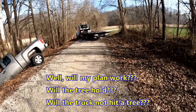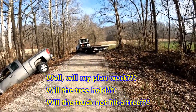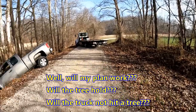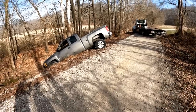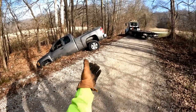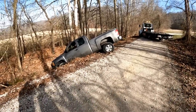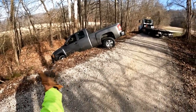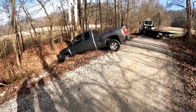Seen that break too, have you? I have. It's a nasty little picture when it comes off. I'm worried about the tree holding up. We're going. We're moving. Well, that's what I wanted. I wanted that back end to come away from that tree and then bring it straight up out of there. There we go. It's all but done.